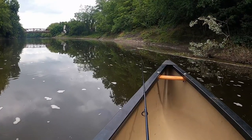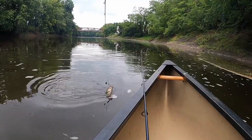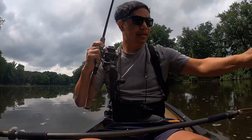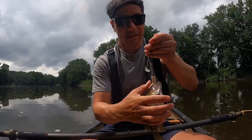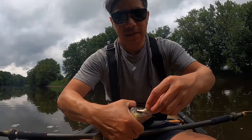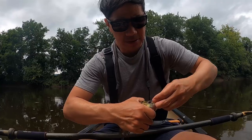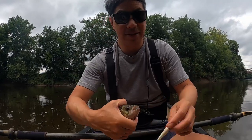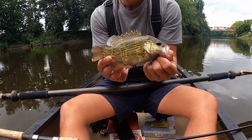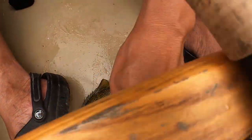Something got on it. Something pretty good. Rock bass. It's a rock bass extravaganza. Lovely. Caught on the right side. Can feel him tense up. Just the tiger pattern on these guys before. Oh. Stop it.